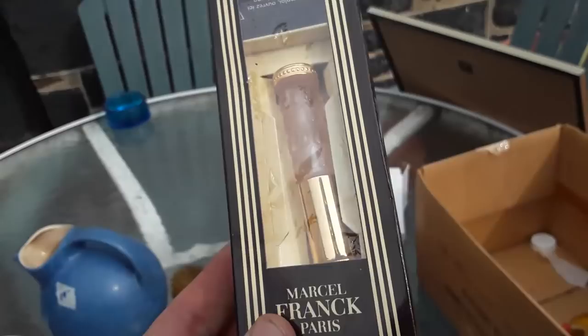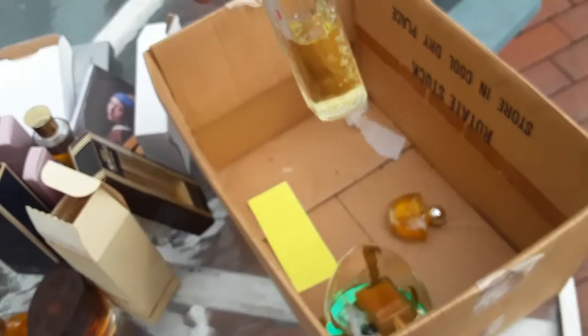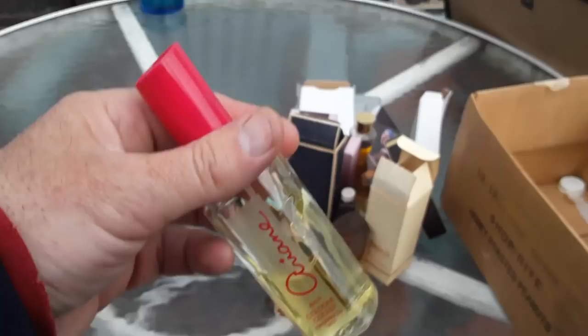This looks empty. Here's another Max Factor. But it looks empty. No, wait. Marcel Frank Paris. Beats the hell out of me. Ariane. Oh, this is Avon.